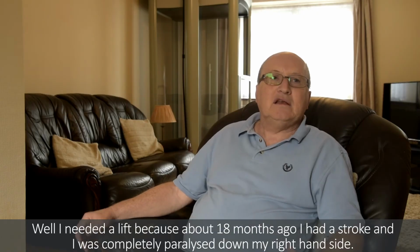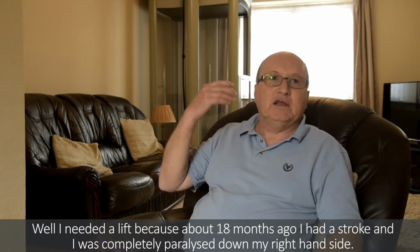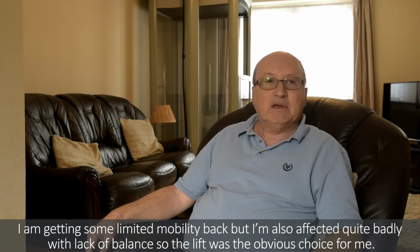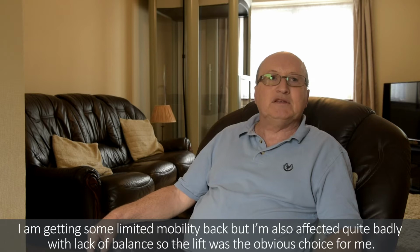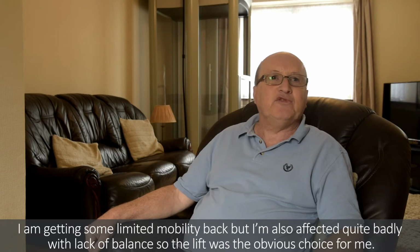Well, I needed a lift because about 18 months ago I had a stroke and I was completely paralysed down my right hand side. I am getting some limited mobility back, but I'm also affected quite badly with lack of balance, so the lift was the obvious choice for me.